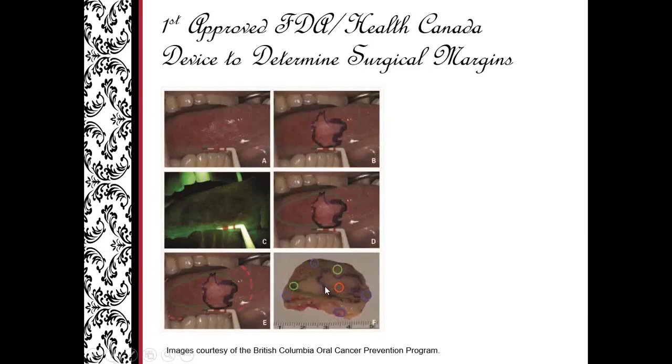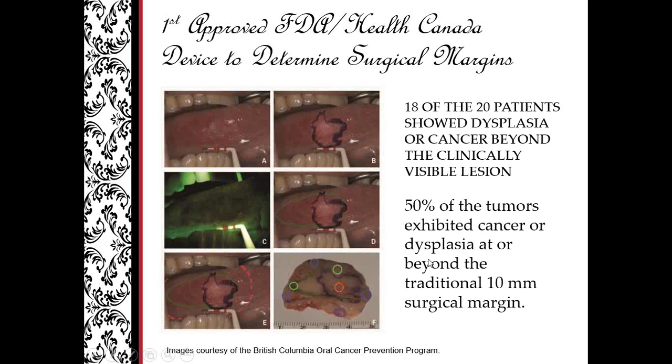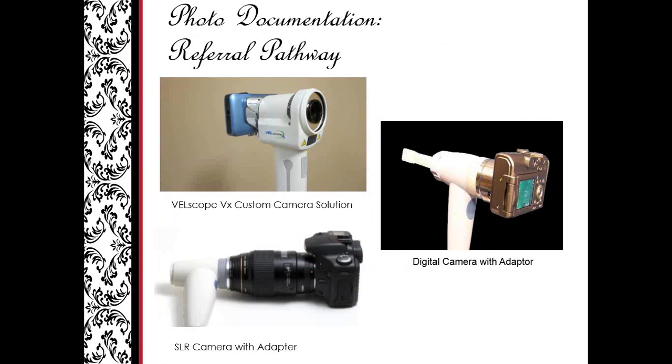So if we look at the excisional biopsy, the red circle depicts what was visible with both white light examination and with Velscope. The green circles identify the areas that were visible with Velscope itself, and the blue areas were not visible with Velscope or with the naked eye. The interesting thing is, in this study, 18 of the 20 patients showed dysplasia or cancer beyond the clinically visible lesion. 50% of the tumors exhibited cancer or dysplasia at or beyond the traditional 10 millimeter surgical margin. So if we had taken that 10 millimeter clearance here, we would have missed this area completely. So again, a reason why Velscope supports complete determination of surgical margins.